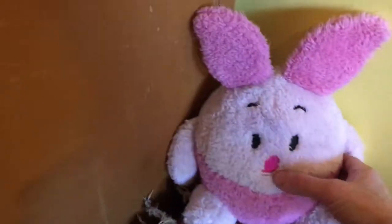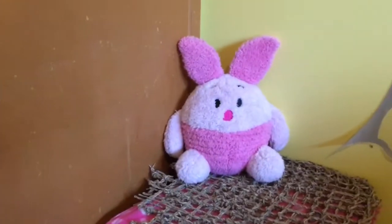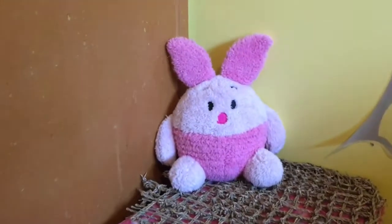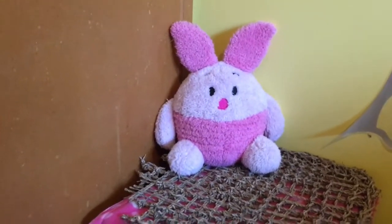Oh, and I got this too. I probably noticed it in the room, but I got this gorgeous little piglet. It looks like a bunny, but it's actually a piglet. And it's from, again, it's from my niece.